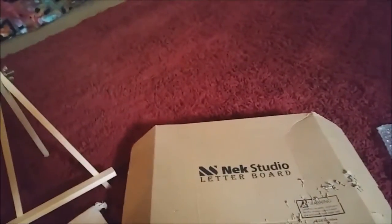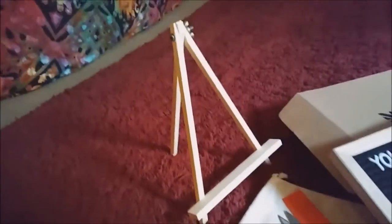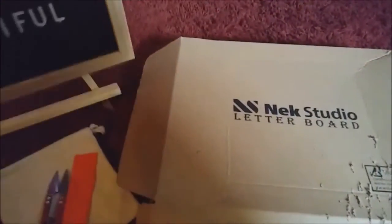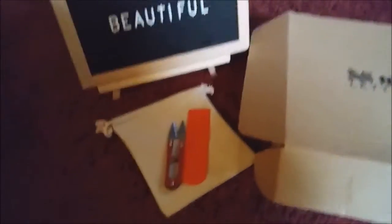and on the back it does have a hanger, so if you want to hang it in your kitchen, you can, but it also comes with a little stand, a nice oak stand. It's the perfect size. I think it's really cute.